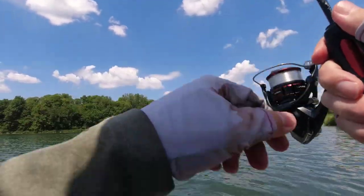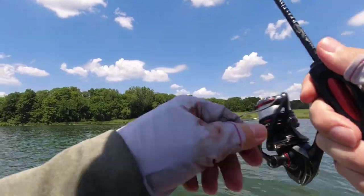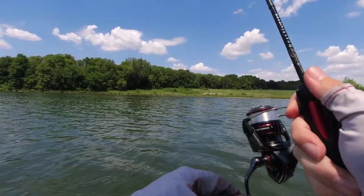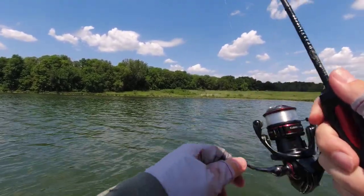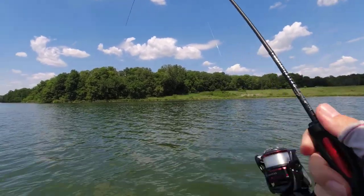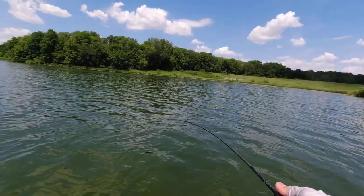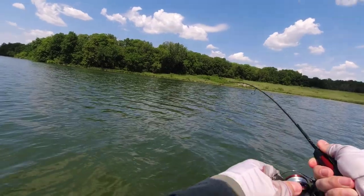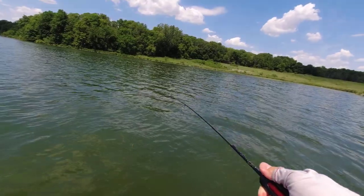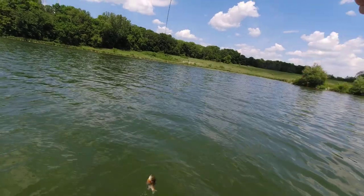Here we go. There we go. Is this a bluegill too? You gotta be kidding me, man. This feels heavy, man. Come on, man, this feels heavy. Look at this, folks. It's not heavy, it's a baby. It's smaller than the last one.